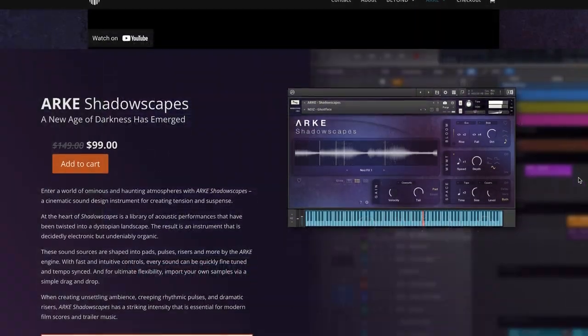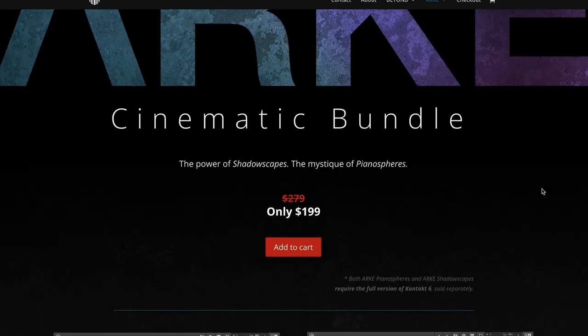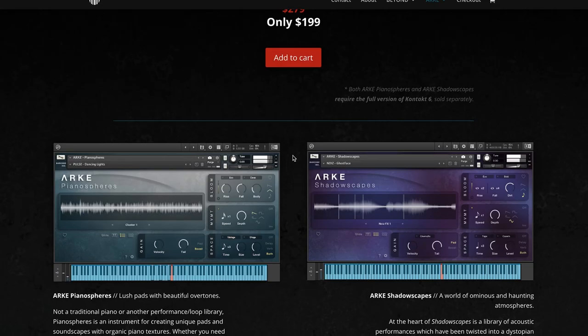On a special intro price of $99, it requires the full version of Kontakt, normal price $149. They also released a bundle containing both their Shadowscapes and Pianospheres for $199. Normally those would sell for $279 as a bundle.